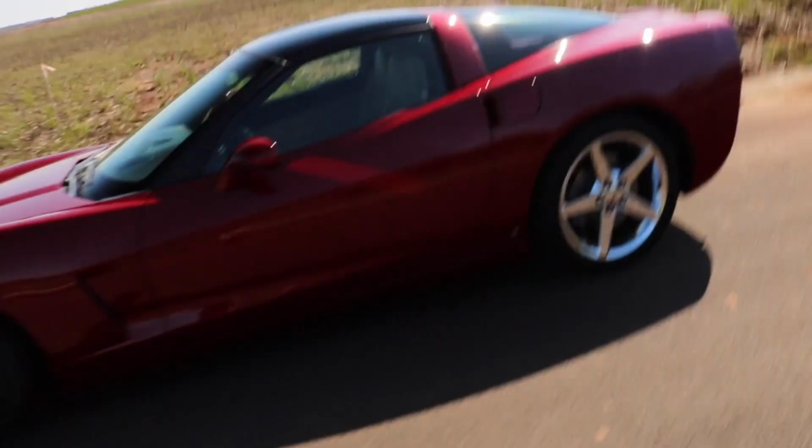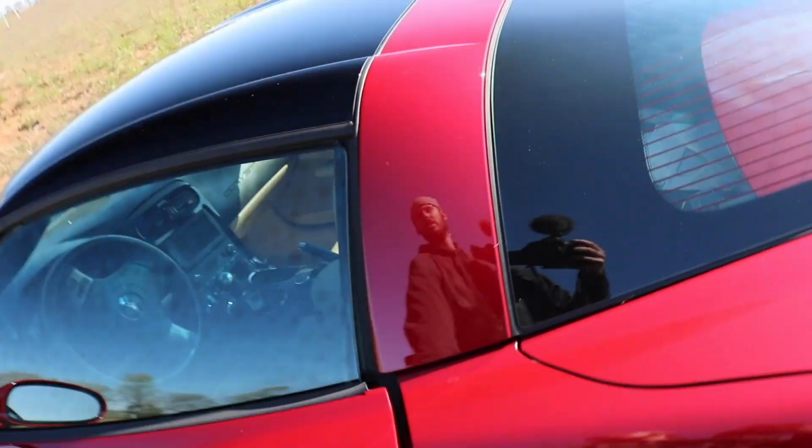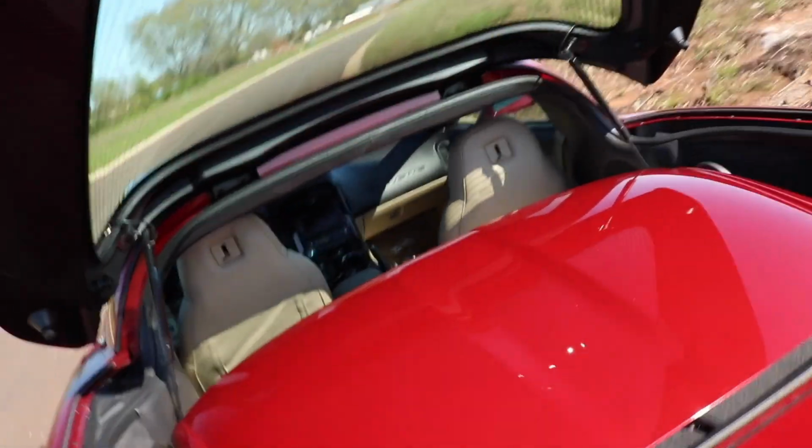It's got so much room in the back for those of you that have never owned a Corvette. Look, the top goes in there. So obviously, hold on, gotta unlock it here. Obviously I have never owned a Corvette. Jiminy Christmas up there. The whole roof fits in the back.